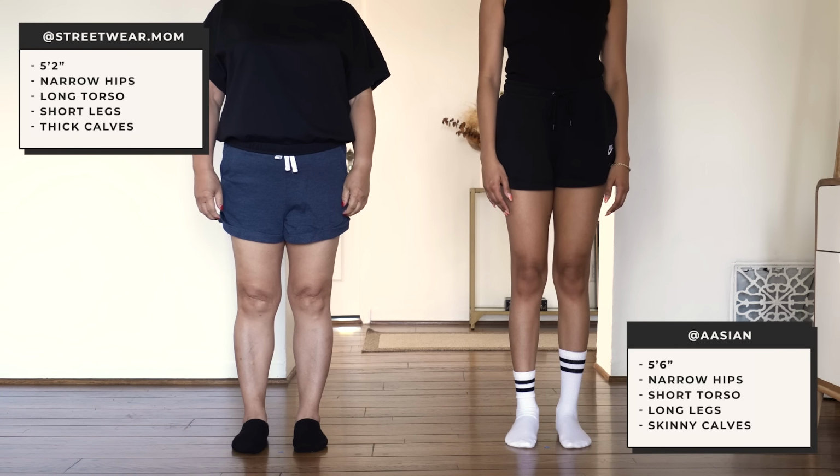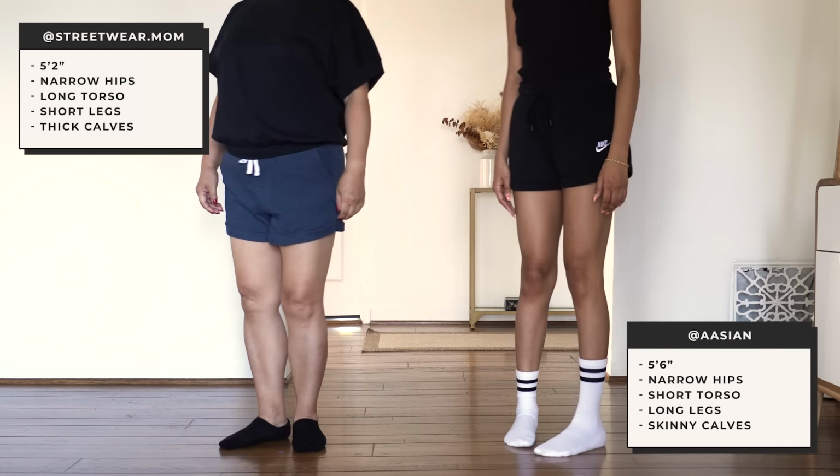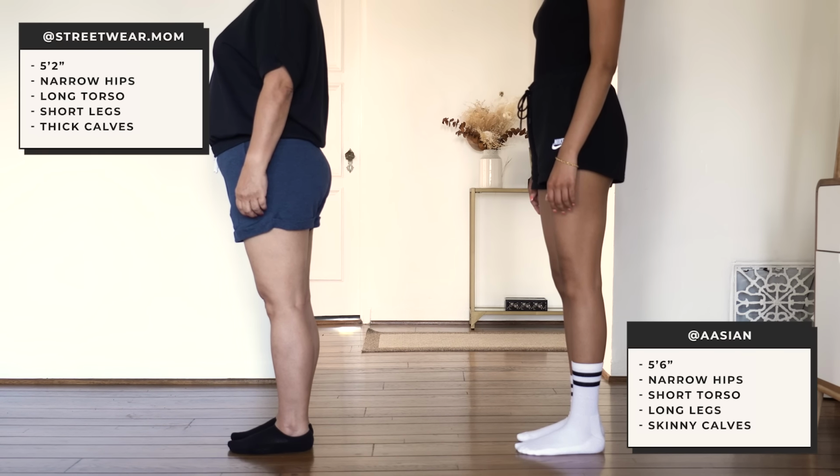I am 5'6" and I have a short torso with long legs and very skinny calves and ankles. My mom is 5'2" and she has a long torso with short legs and she has thicker calves and ankles. Different body proportions require different types of shoes for certain outfits to look more balanced. So hopefully, having my mom as an additional model will help everyone find the right choice of shoe for them.